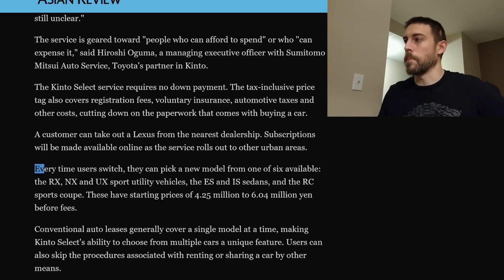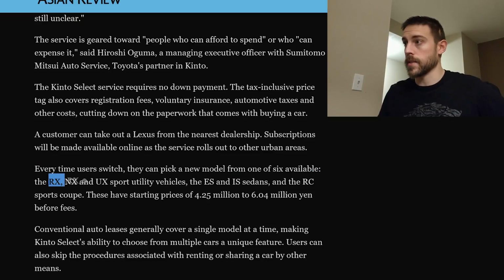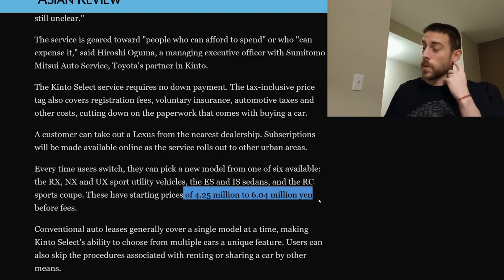Every time users switch, they can pick a new model of one of 6 available: RX, NX, UX, ES, IS, and RC. These have starting prices of 4.25 million to 6 million yen before fees. Well, I'll just tell you here, UX is around $40,000 MSRP. The most expensive ones are going to be the RX and RC, which are going to be in the mid-50s. So there's about a $15,000 jump from a UX to an RX.